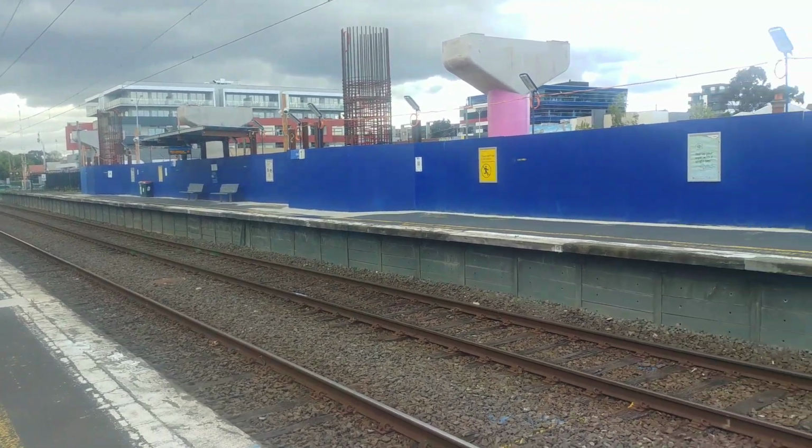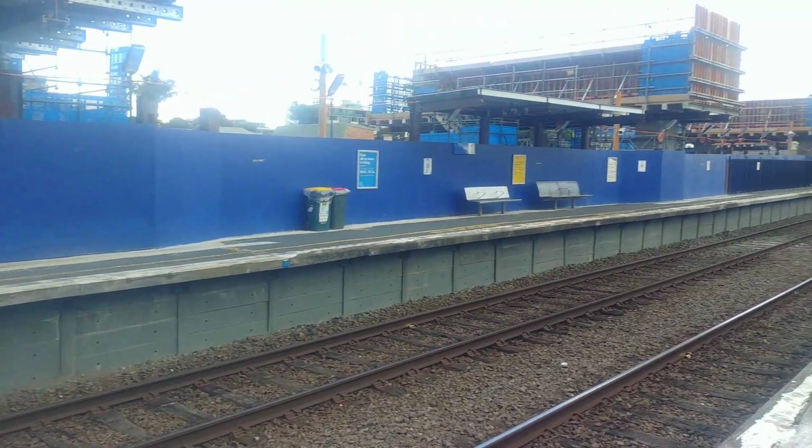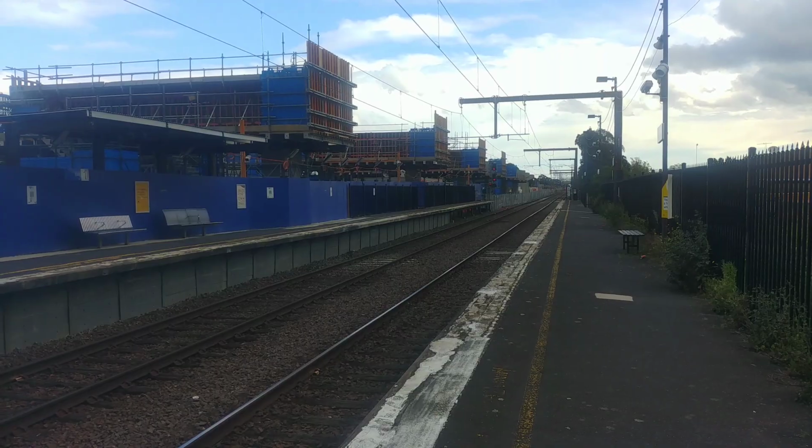Welcome to Bell Station. This station lies on the Mernda Line and is actually located in the suburb of Preston, north of the Melbourne CBD.